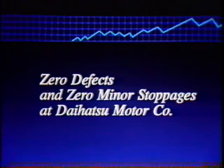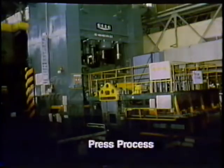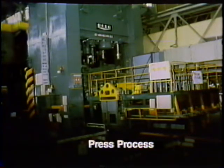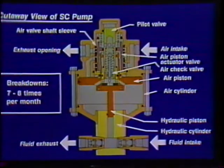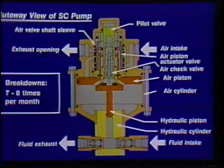The following example is from the Zero Defects, Zero Minor Stoppages campaign at Daihatsu Motor Company, a Toyota Group manufacturer of compact cars and commercial vehicles. Zero defects was achieved in this process through improvements to the inner die clamp SC pump. This pump was experiencing 7 or 8 failures per month. Because the design specifications manual was unavailable, maintenance personnel were having difficulty finding ways to prevent the failures.